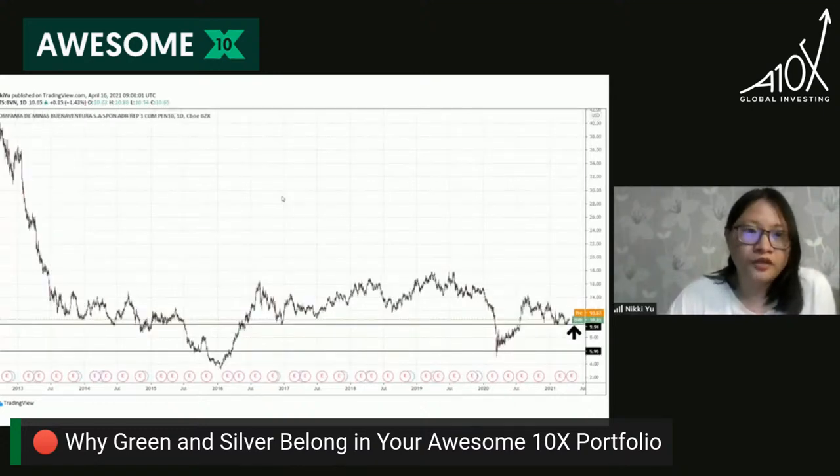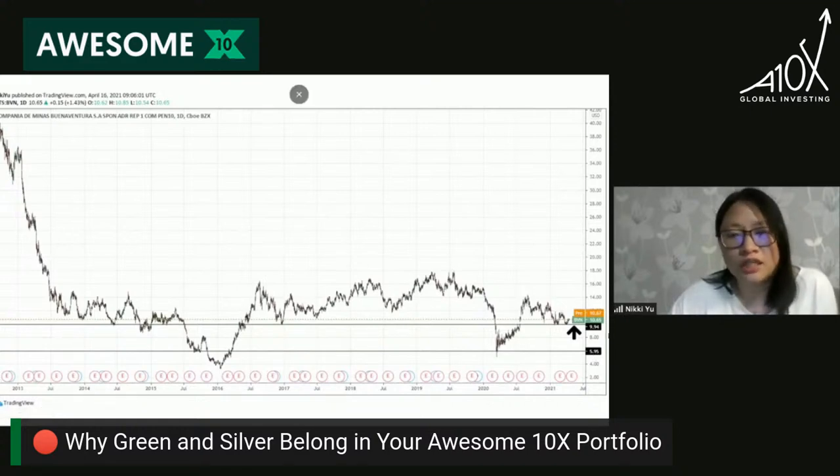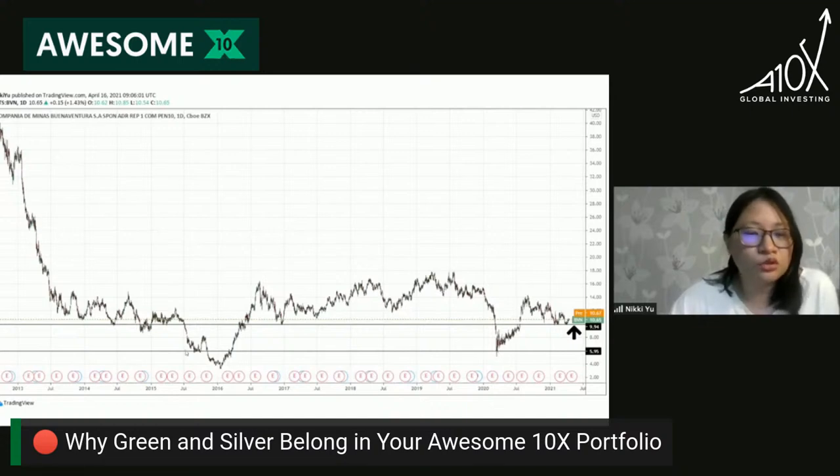Another company that's listed in the New York Stock Exchange is BVN, Compañía de Minas Buenaventura. Okay, so what exactly is the reason why all these silver mines from 2013 to 2021, it seems as if from $40 to $10, just fell in price by almost 70 to 80% of their value? In fact, you could even argue that the drop to $6 in 2020 was similar to the lows of 2016.